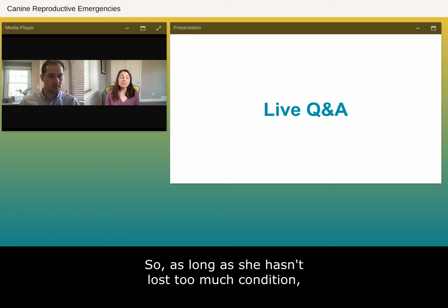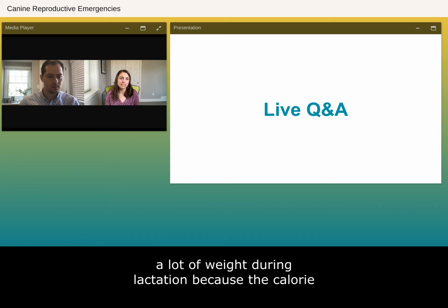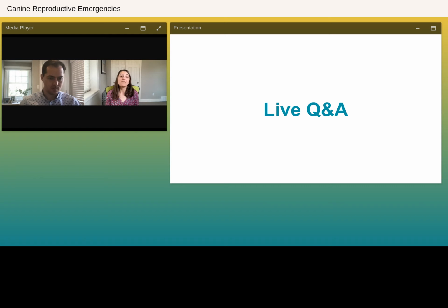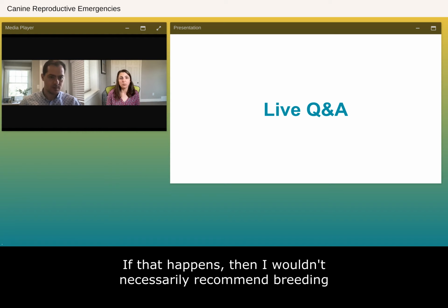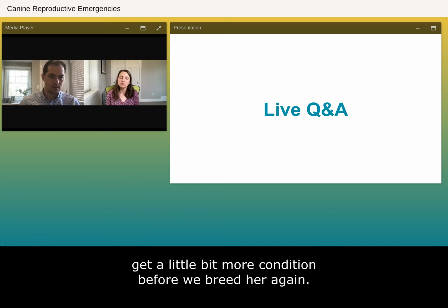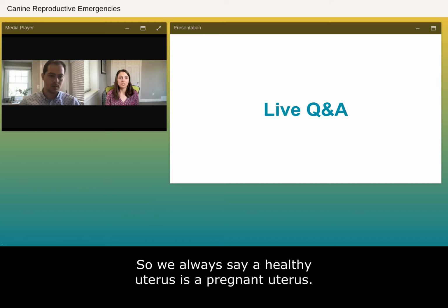So as long as she hasn't lost too much condition, there are some bitches that do lose quite a lot of weight during lactation because the calorie demands during lactation are quite high. If that happens, then I wouldn't necessarily recommend breeding back to back because we need her to gain some weight, get a little bit more condition before we breed her again. But otherwise, she thinks she's pregnant regardless. So we always say a healthy uterus is a pregnant uterus.